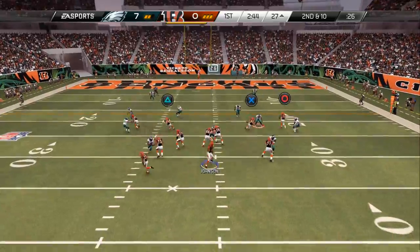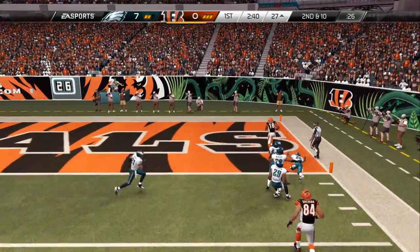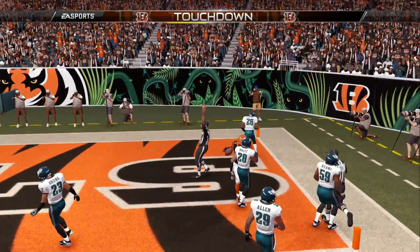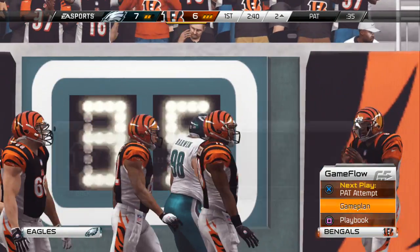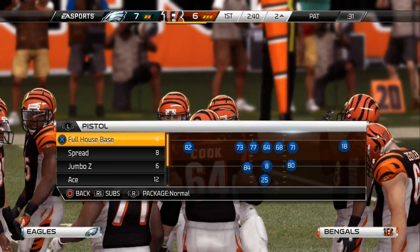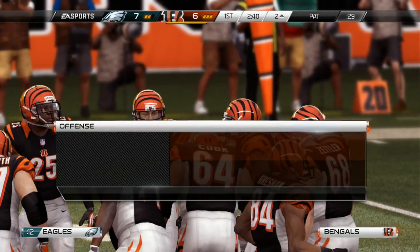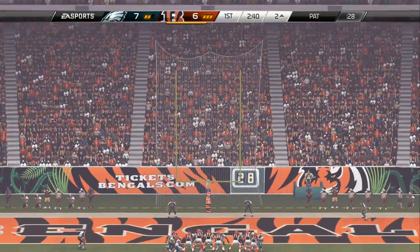Second down coming up. Challenging the defenders to the right side. Touchdown, Eagles. Well, here we are. It's a tie game now. We'll see how the teams react to it. Will it be positive or negative? The Bengals for the point after. Count it.